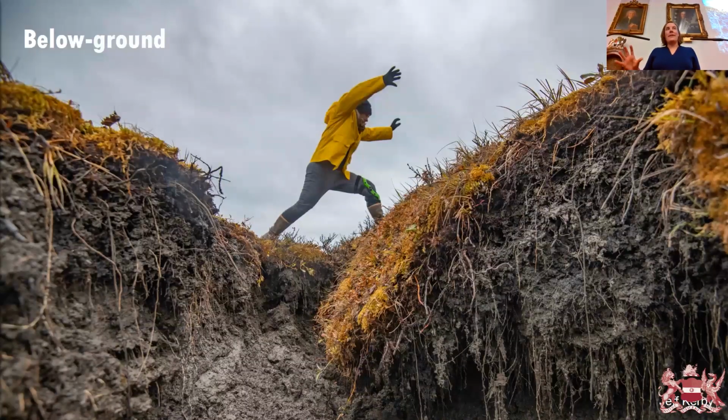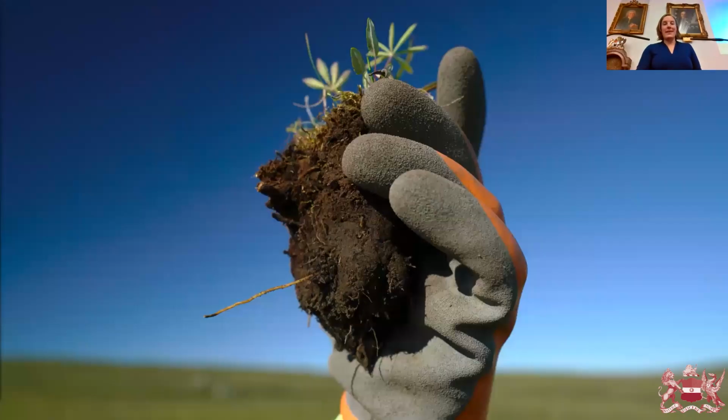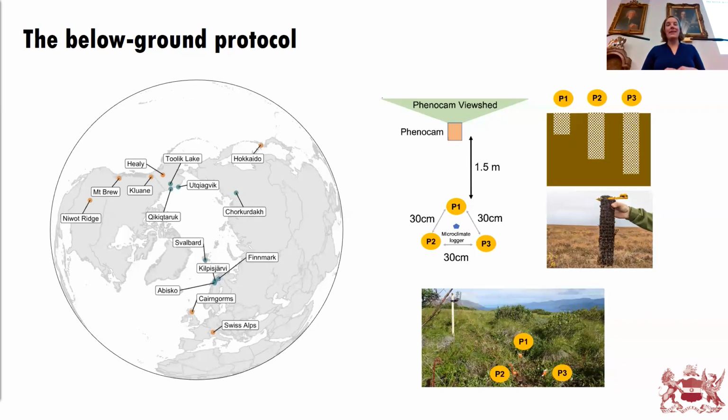So now I want to flip from the above ground to the below ground in these systems and think about what might be happening in terms of the phenological timing below ground. And so we've been running around in tundra ecosystems, digging little cores of the tundra out to replace that little chunk of tundra with peat moss from the garden center in a lovely tube to make a root ingrowth core experiment. So here's sort of the protocol.